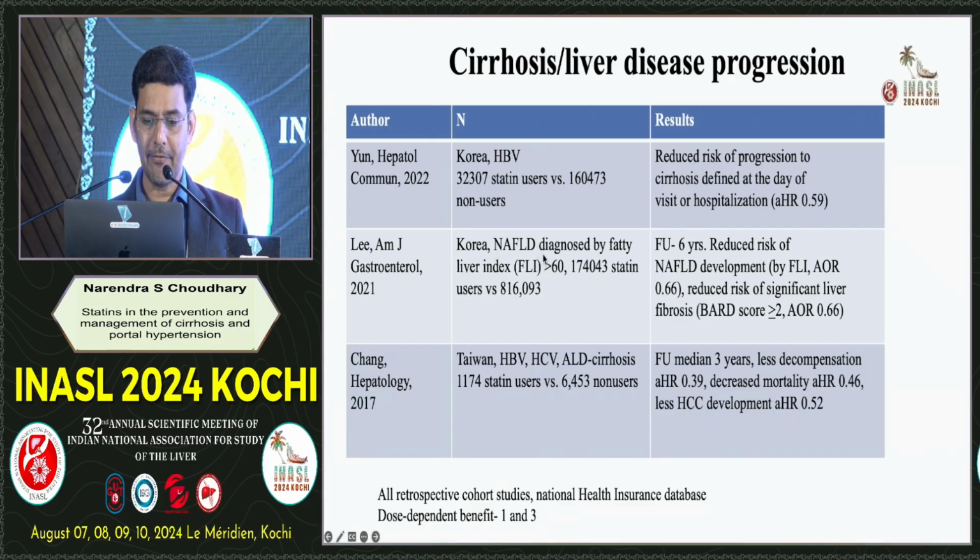Again, Korea, NAFLD diagnosed by fatty liver index. In statin users at 6 years, there was reduced risk of NAFLD development and reduced risk of significant liver fibrosis as defined by BARD score. Taiwan, hepatitis B, C and alcohol-related compensated cirrhosis, 1100 statin users, 6000 non-users, at 3 years of median follow-up, less decompensation, less mortality and less HCC development.